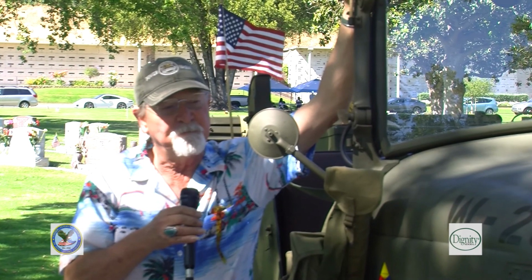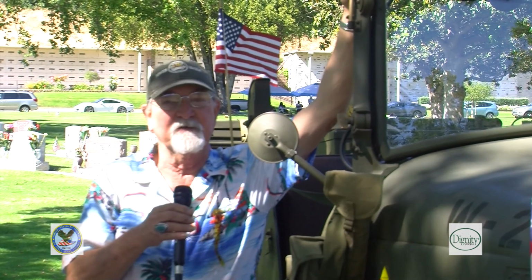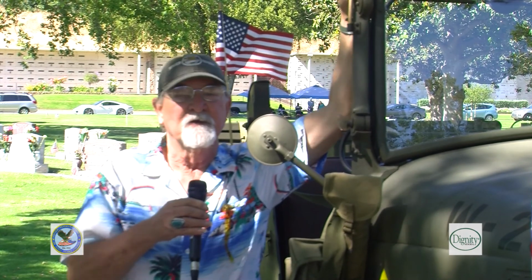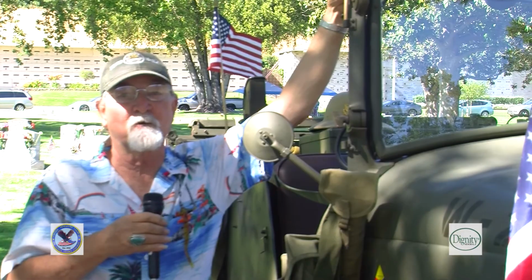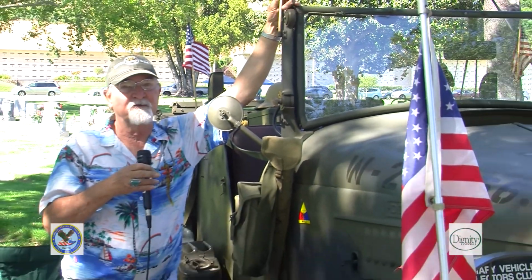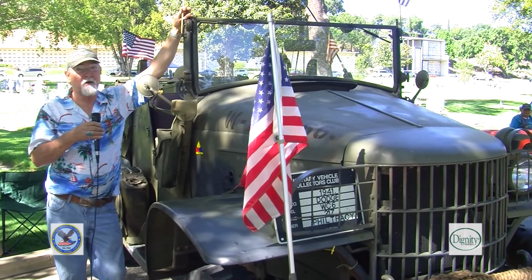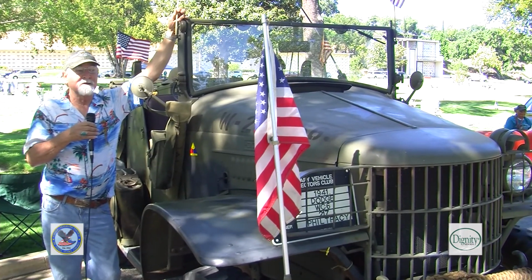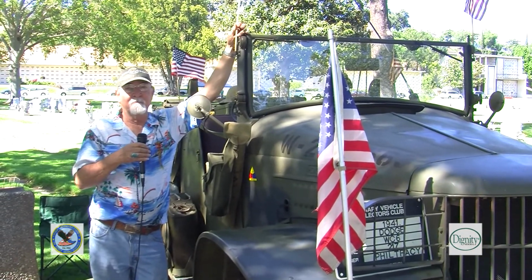And they built this model from 1941 till early 42, and then they switched over to the WC series, the WC-51s, which are 3/4 ton. This is a 1/2 ton. Has a 6-cylinder Dodge engine in it. Has radios in it currently. And they made about 19,000 of this particular model.